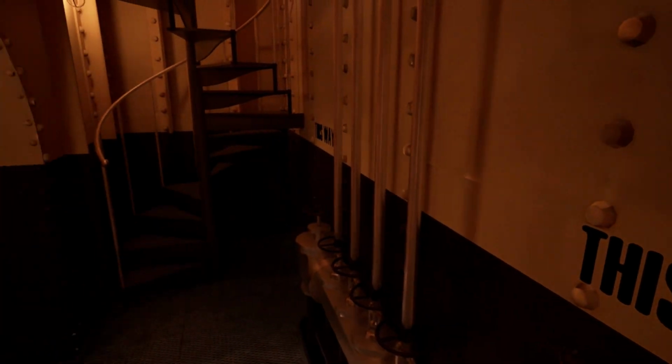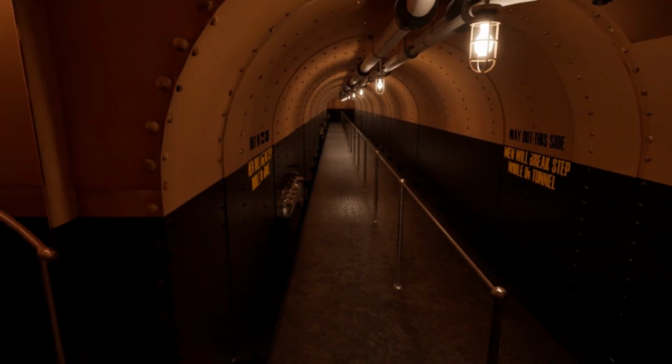This is called the fireman's tunnel. This is how the hundreds of men needed to keep the ship moving would get to their stokeholds. Boiler room number 6 is at the end of the tunnel.